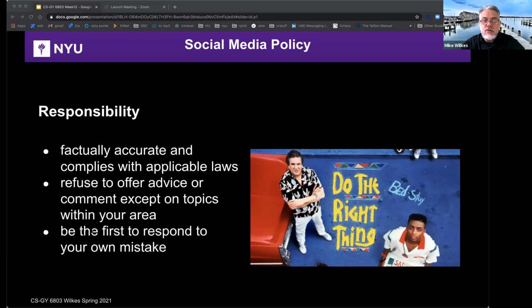Messages from the CEO to all employees are not meant for the media. So don't retweet them or copy and paste them and send them out, right? Even though you may want to become a source for someone.